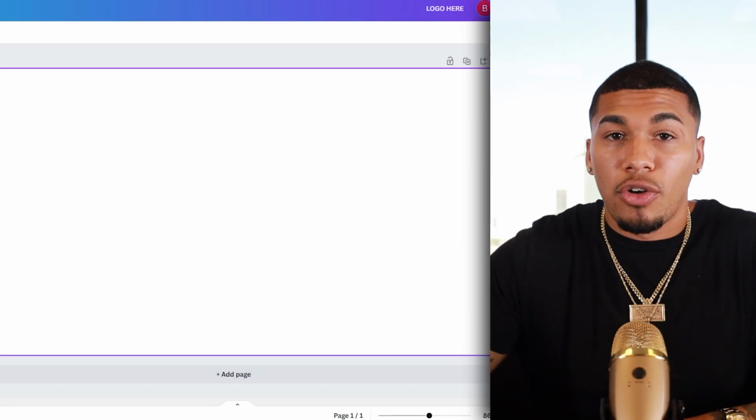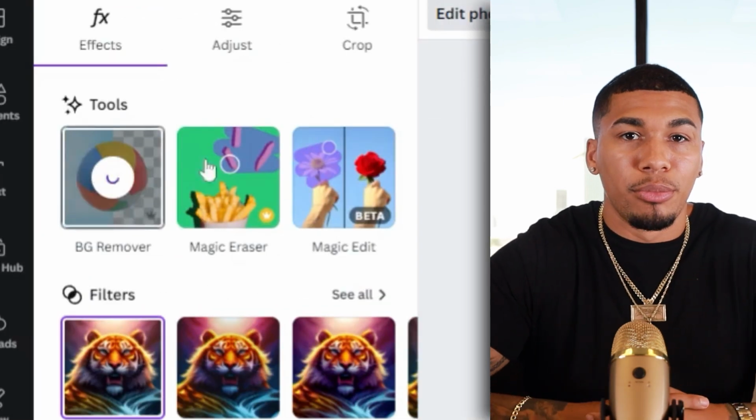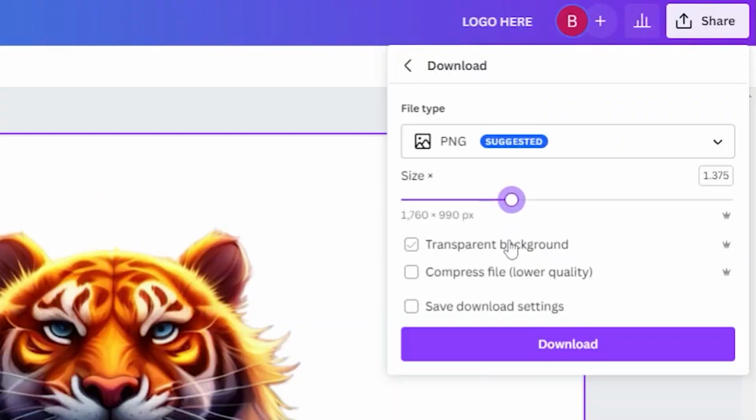And there's a very simple way to do this. You're just gonna come right back over here to Canva, upload your image, hit edit image, click background remover, and just like that, in a couple seconds, your clip art is ready. Now, the key is to download it with a transparent background, which is going to make sure that you are ready to upload it to your seller account on Etsy and start selling.